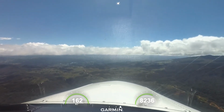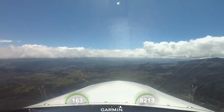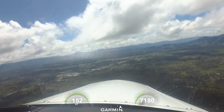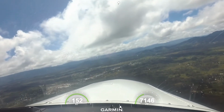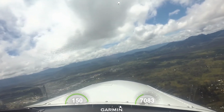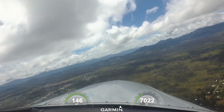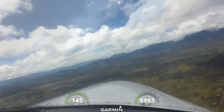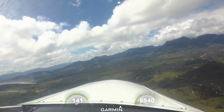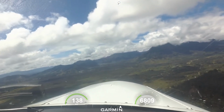Have we got the airfield in sight there? Yep. Coming into view. Mt Hagen Tower, Zulu Kilo Bravo Alpha Zulu is late downwind for landing runway 30.